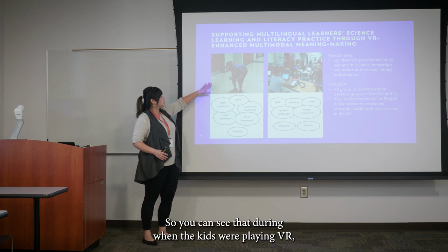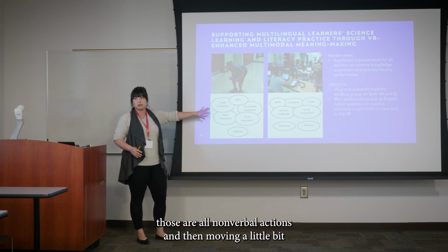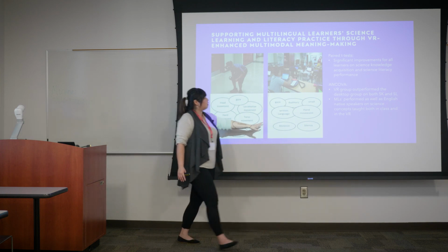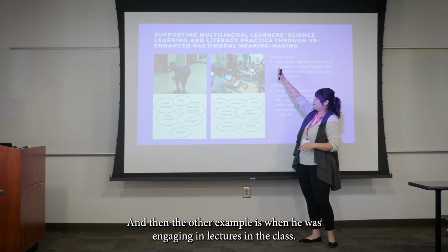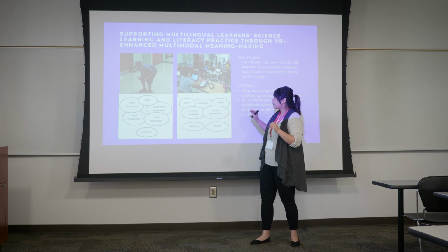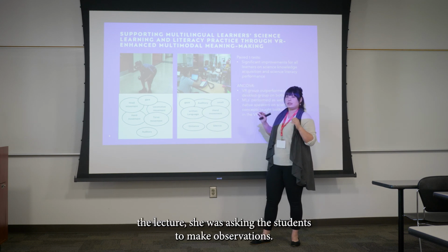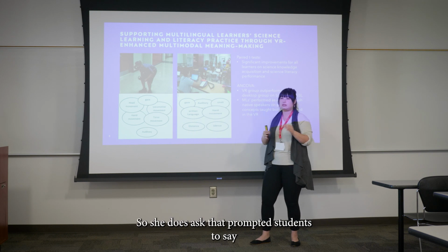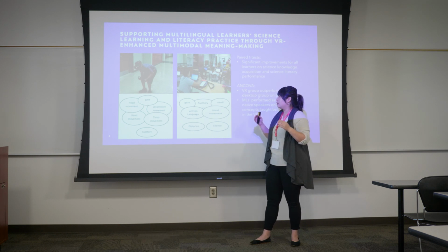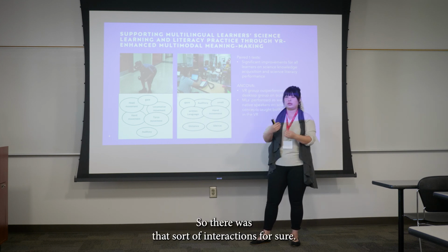You can see that when the kid was playing VR, all the significant modes he was using were nonverbal actions, along with some auditory reception. The other example is when he was engaging in lectures in class. In this situation, there are some opportunities for multimodal meaning making, because when the teacher was lecturing, she asked the students to make observations. She prompted the students to use their sense of smell, their sense of touch, or whatever, to make three observations of the classroom. So there were those sorts of interactions for sure.